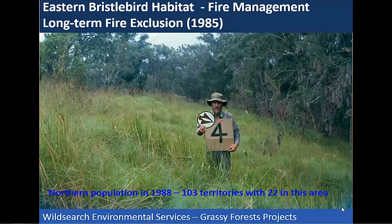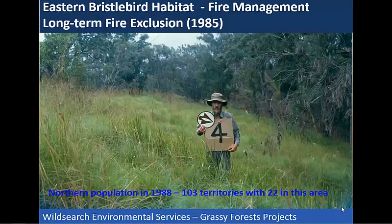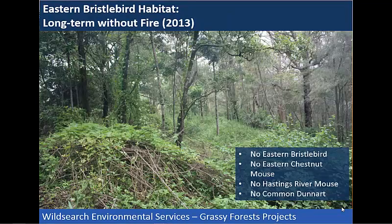Another site, again, same sort of population. Where Glenn's standing, just after they were doing this work, they found bristlebird nests just there. So again, 1985, we took photographs, '85, '88, 1993, 2013. I'm going back this year to do it. Same site. From grassy, dense, look how deep the grass is, almost up to its waist, to that.